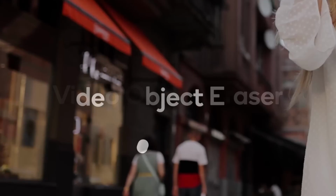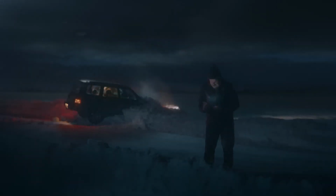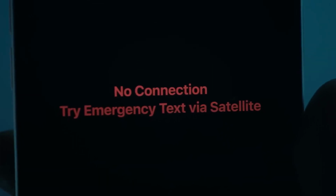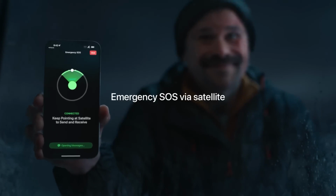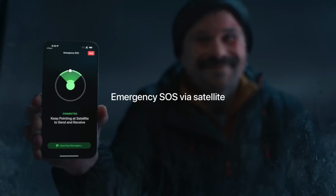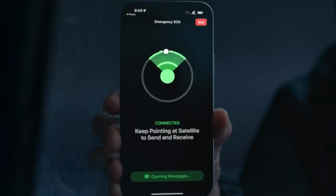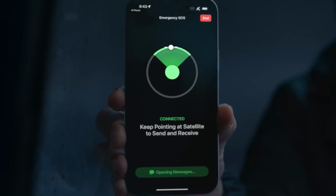Samsung might finally introduce satellite connectivity with the Galaxy S25 series. A recent software code leak shows that Samsung is working on emergency SOS and text messaging through satellites. This means you'll be able to both send and receive text messages via satellite. iPhones have had this feature since the iPhone 14, so it's about time Samsung adds it to the Galaxy S25 series.